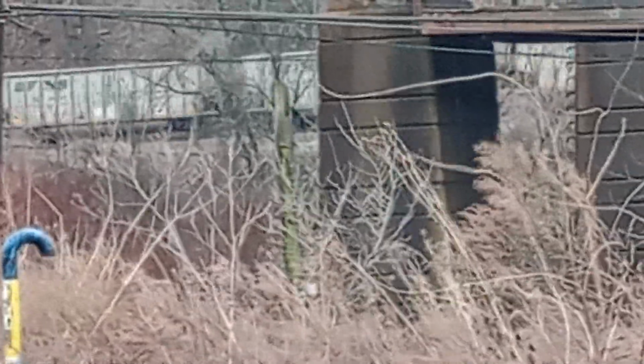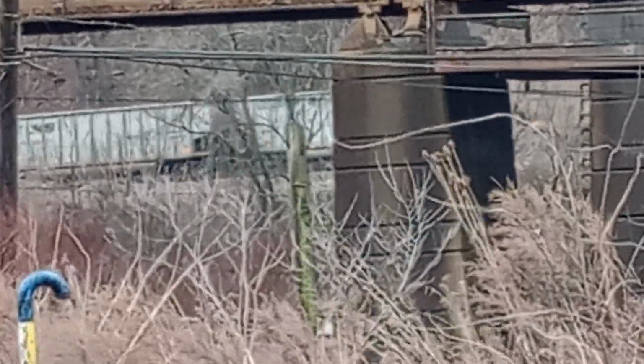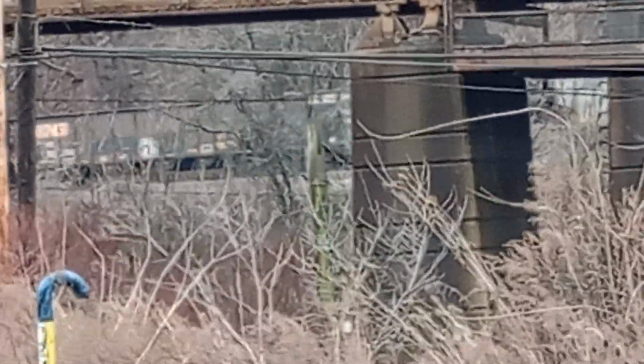It is 2:34 in the afternoon, long day with no trains. There it comes. Two engines and a coal train coming through. Hustling pretty good for the grade. There was an older hopper.